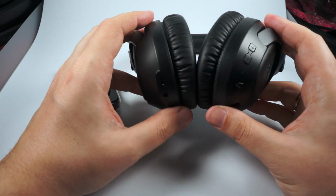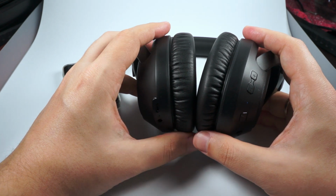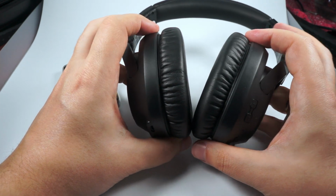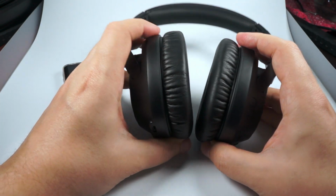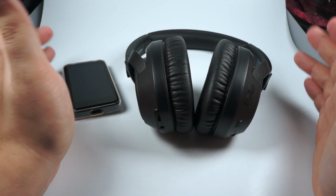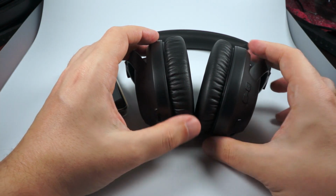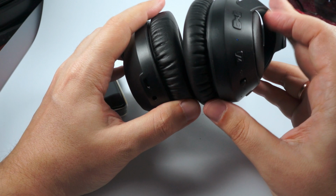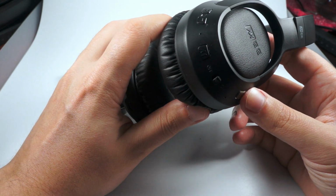First thing that I must admit, it's that it's good to have aptX low latency codec, because it's working really nicely with music, with videos, almost zero lag, and it's really good. Another nice thing is that music modes, actually not music, it's this cinema ear mode.